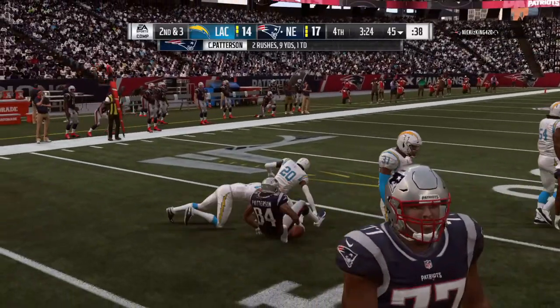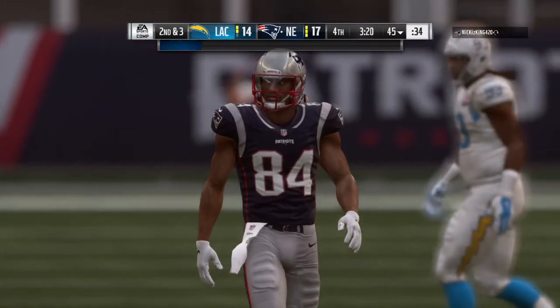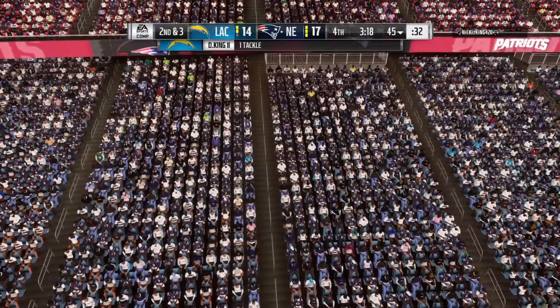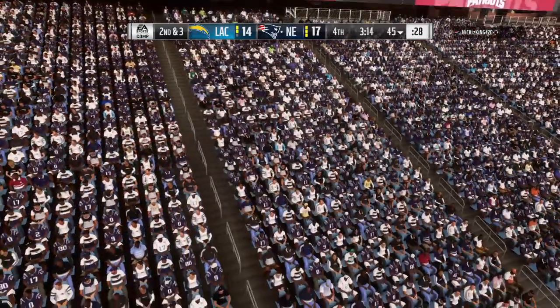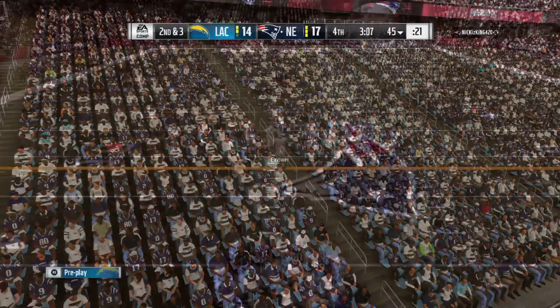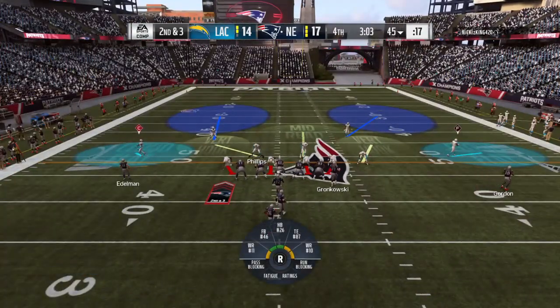And he takes this up right near the 45-yard line. It's a 7-yard carry to set them up with a 2nd and 3. Clock continuing to run. They'll probably wind this all the way before snapping it on 2nd down.